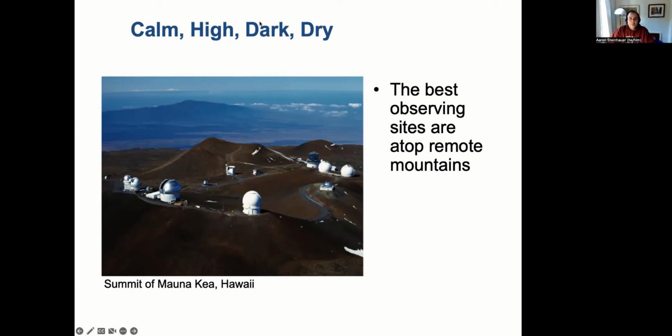So that's what you want: dark, dry. Those are important things. You want it to be high. And this is where you can get over the atmospheric effects on your objects.